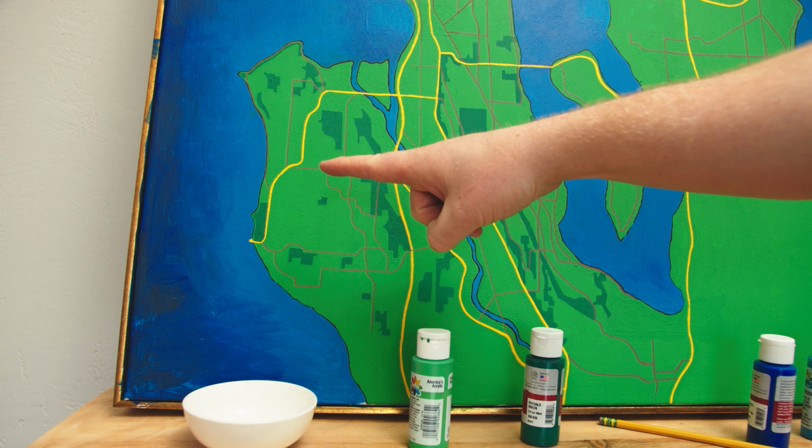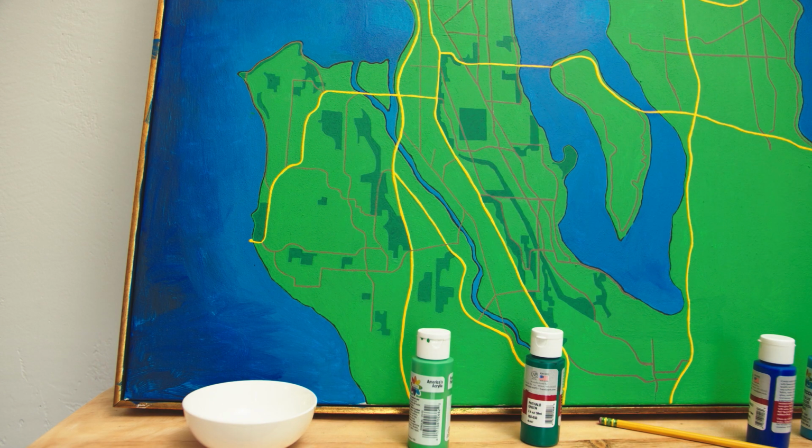Moving on to West Seattle. If you're unfamiliar with West Seattle, it's kind of hard to access, especially right now because the West Seattle Bridge is out of commission. It's under construction, I think until about 2022, but it's kind of up in the air. It's hard to access, but that's kind of the appeal of West Seattle. Yeah, it's out of the way. It's a quiet, beachy community.